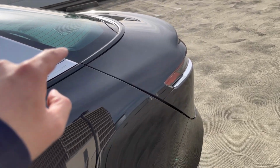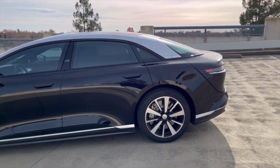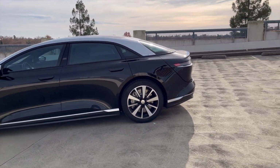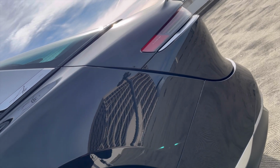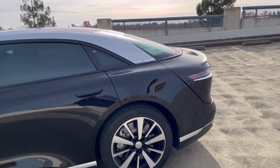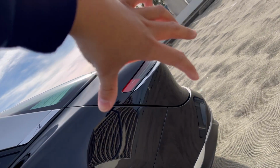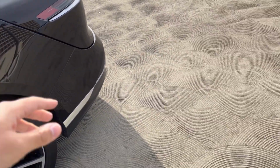First things first, let's address this hard body line for the trunk. If you guys didn't know, the Lucid Air is a traditional sedan, not a hatchback. So that resulted in this harsh, kinda ugly body line. Questionable, maybe not, but the rest of the car looks fine. But then you get to this line and it makes it look like either a Dorito chip has been tacked onto this or a piece of triangular cheese. But anyways, we're not here for that.